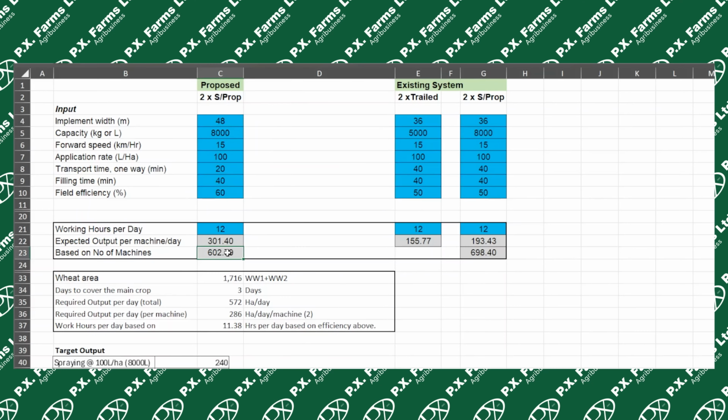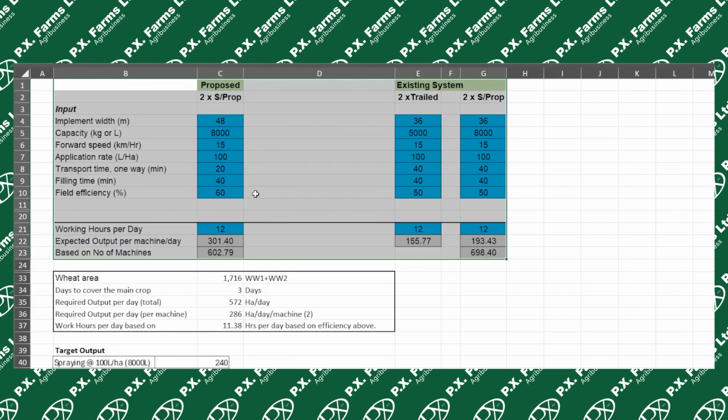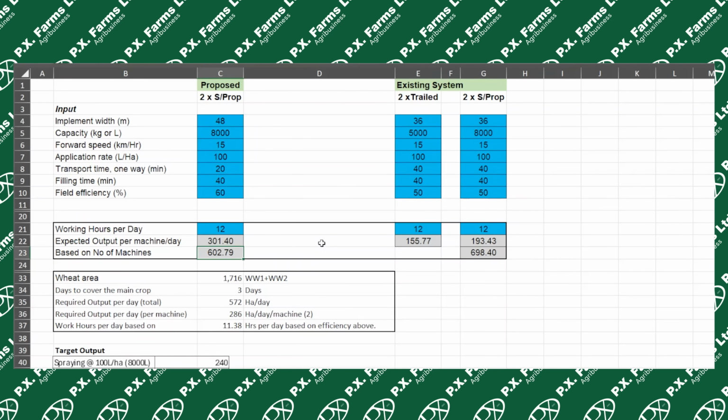So in theory, just to finish off on that table there, what we were saying was, based on that information, we'd only be doing 602 hectares a day, based on a 12-hour day, compared with 698. So there is a theoretical drop in output. I suppose there's 2 points to make there. One is how often the machines are all running together anyway, and I would argue that this didn't happen as often as it could or should have done previously. So to some extent, we're measuring against the theoretical rather than what actually happened.